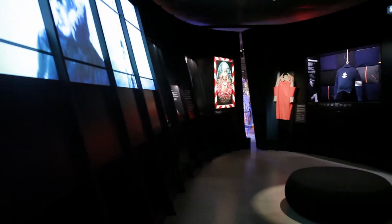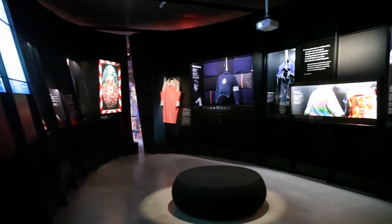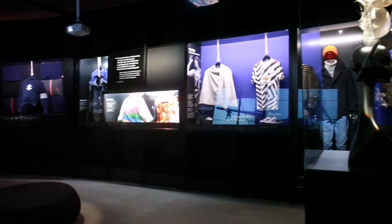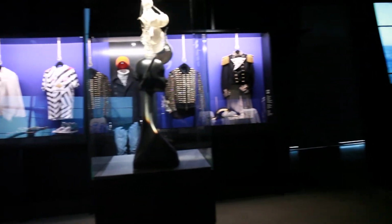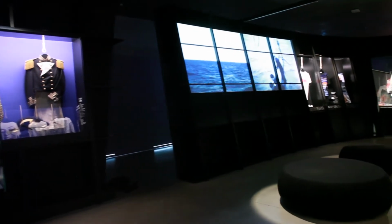And what we're trying to do with the exhibition is show the reality. We know that it's not the whole reality, but it's our version of reality, and notably that version of the reality that has shown itself to be inspiration for designers through the years.